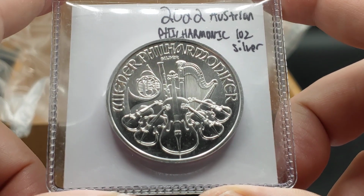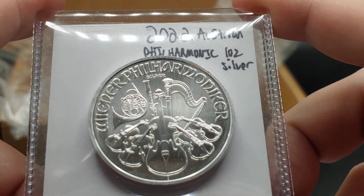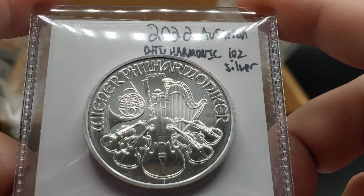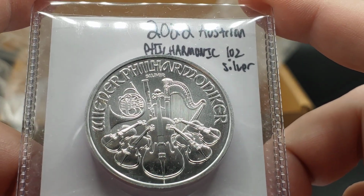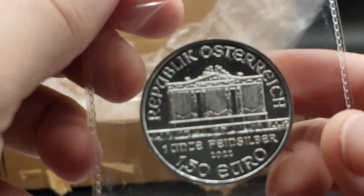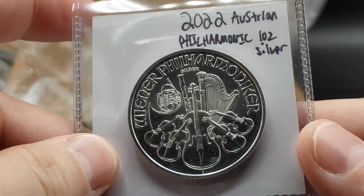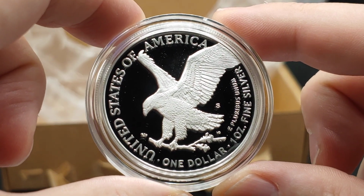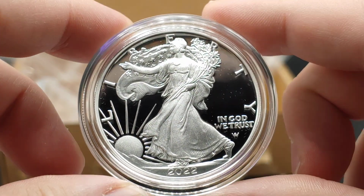Well, what about the Philharmonic? Maybe. Yeah, I got this at a low premium, but it's a little thicker. It's kind of a boring coin. It's a bunch of musical instruments. I don't know. It just reminds me of going to the opera. And Austrian reminds me of Arnold Schwarzenegger. So it's like, yeah, collect this coin. Yeah. I don't know. It's not the symbol of freedom. It's not Lady Liberty, land of the free.